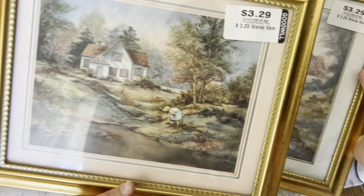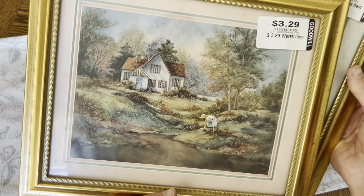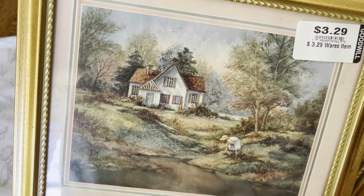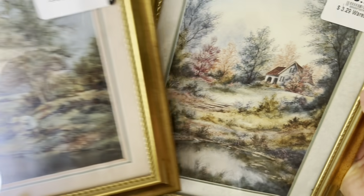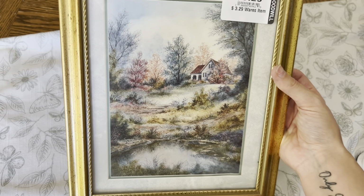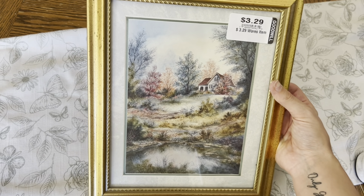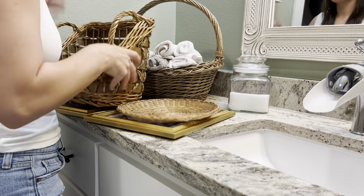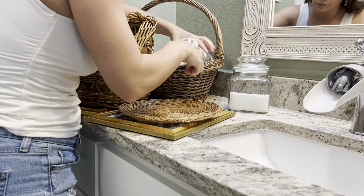And then I found this beautiful set of pictures. I love the house with the creek and the woman. I just think it's so pretty. I paid $3.29 for each of them. I'm not sure about the gold frames, but for now, I'm going to just see what they look like. I think they're a little bit too cheaply gold looking for me.